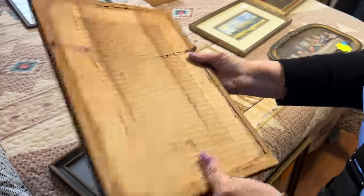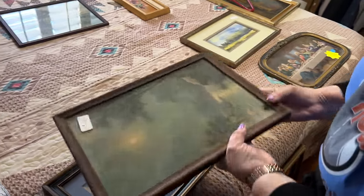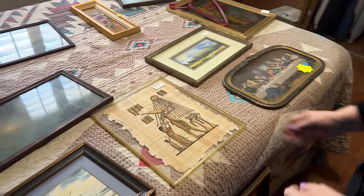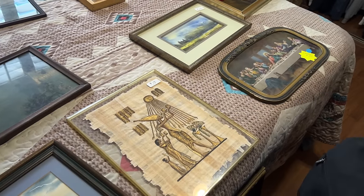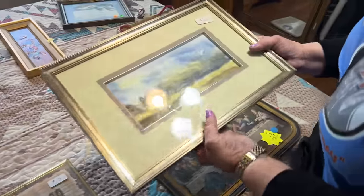You can just tell the age on that. The colors almost feel like a Maxfield Parrish. Exactly. That's what I was just going to say. I would love to find a Maxfield Parrish. Look at this piece here. That's interesting. Do you think that's from the Luxor? Do you think it could be from Egypt? It could actually be from Egypt. Obviously, it's not old, but okay, let's see what we have here.